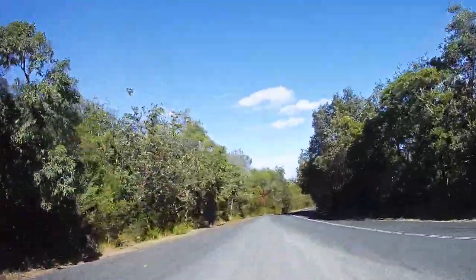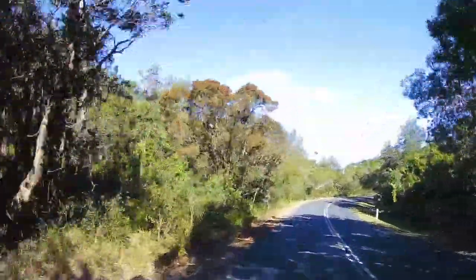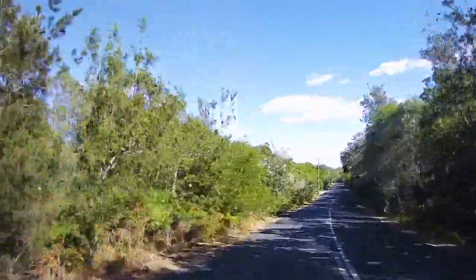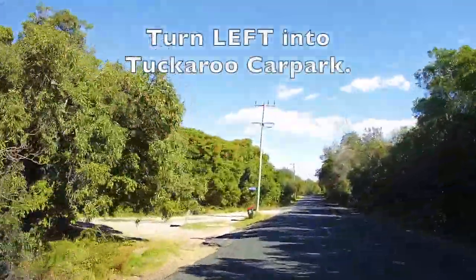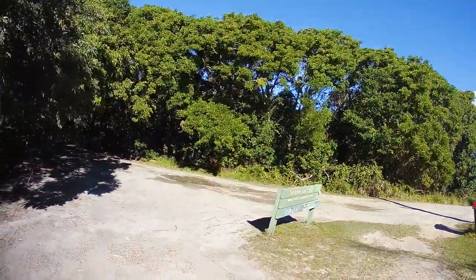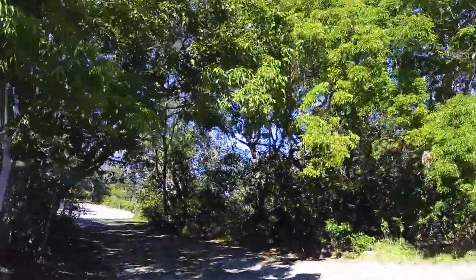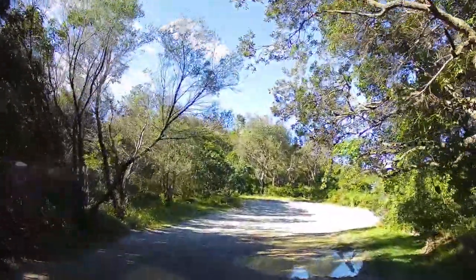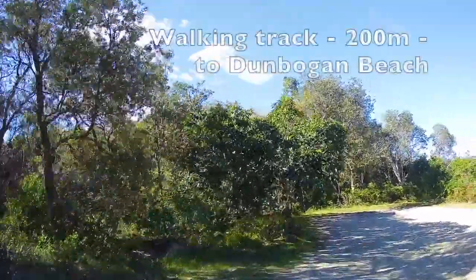And if you were wondering how you might gain access to Dunbogan Beach, the one that you saw from the lookout, well, it's only a couple of hundred metres down the road, so let's find out. There's a small car park here called Tuckaroo Car Park, and once you've parked, there's a 200 metre trek over some sand dunes. Damned inconvenient to get you to the beach, but wow, it's worth it.